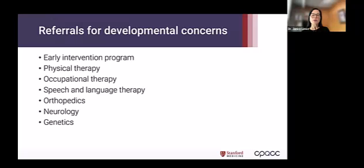The referrals that are most common for developmental concerns are to early intervention programs, which, as you all may know, are nationwide. Also, physical therapy, occupational therapy, and speech and language therapy are the allied health providers that we refer to most frequently. And for medical subspecialties, orthopedics, neurology, and genetics are our most common referrals.